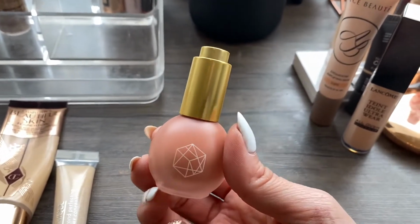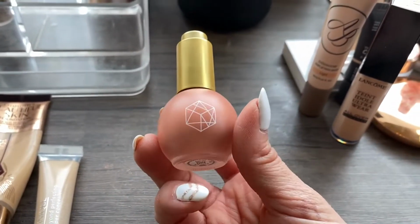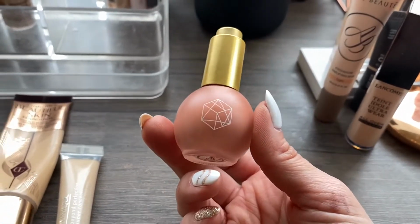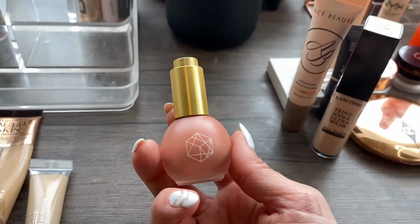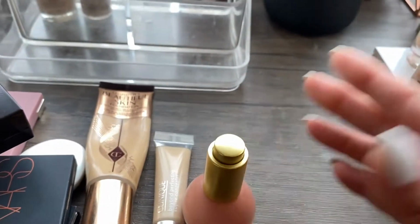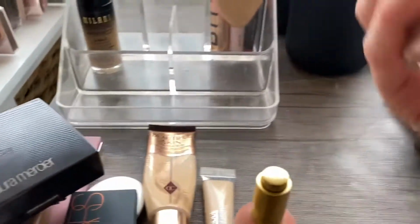I find it oily. I find it hard to use. I have to tap it on with my fingers. I have to be very careful. It disrupts my foundation underneath. I don't feel like it lasts terribly long on its own. I just don't love it. And I want to, but I don't. And then I'm gonna throw this out.